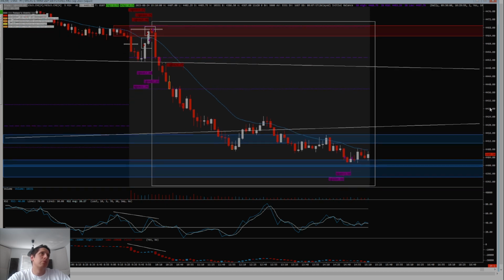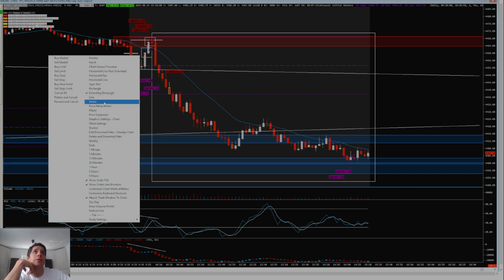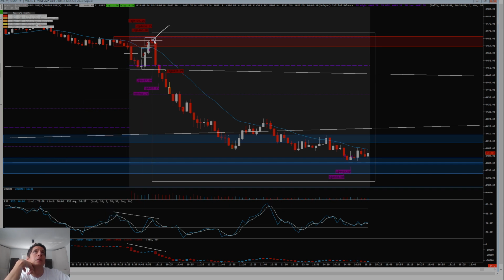So let's run through the trade management here on this one. So this was my entry here. After we swept the highs, with 2 contracts short, I took one off at the low of the day. So that covered all of my previous losses earlier, and then I held the rest.